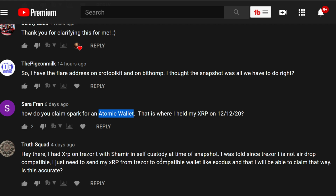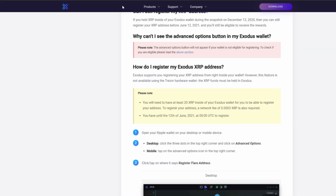I was told since Trezor T is not supporting the airdrop, I just need to send my XRP from Trezor to a compatible wallet like Exodus, and that I will be able to claim that way. Is this accurate? Well, from what I've read over on the Exodus website, guys, if you have a wallet you're not sure how to claim, just Google the wallet and then Flare airdrop and go from there.